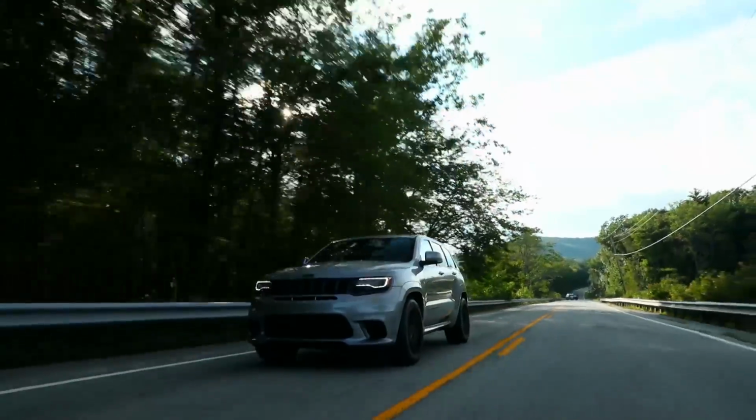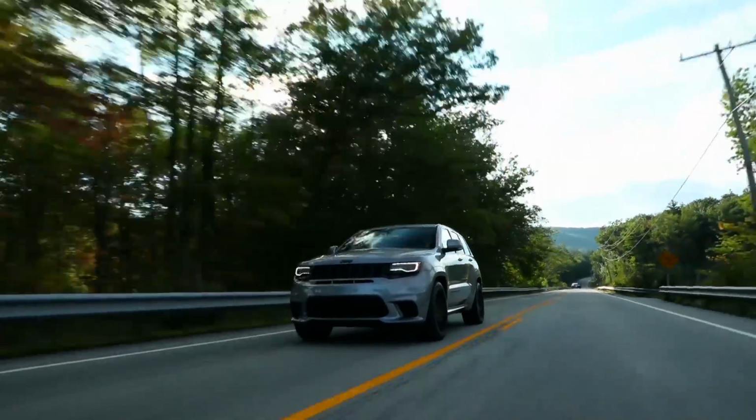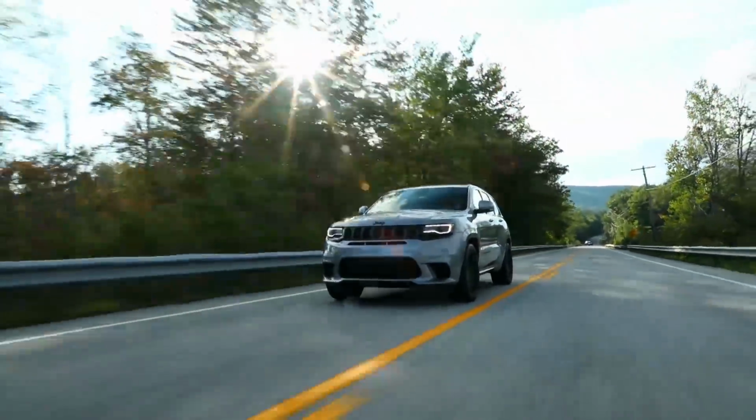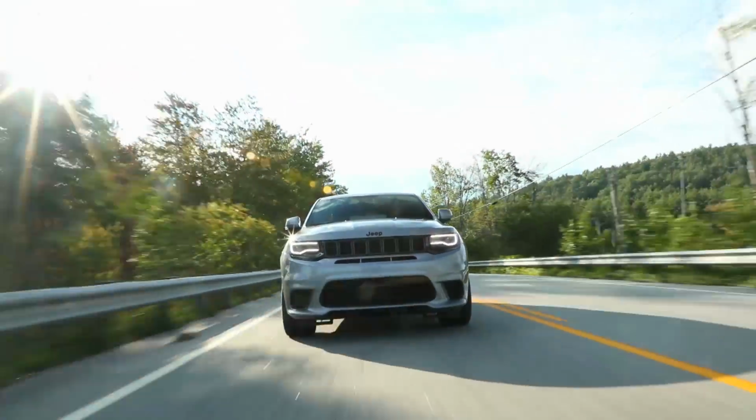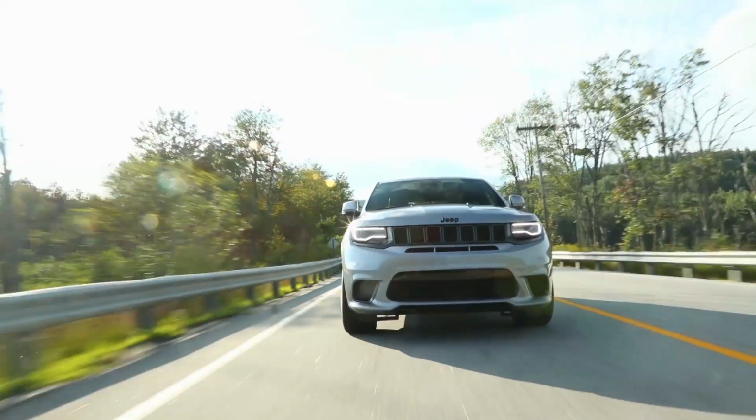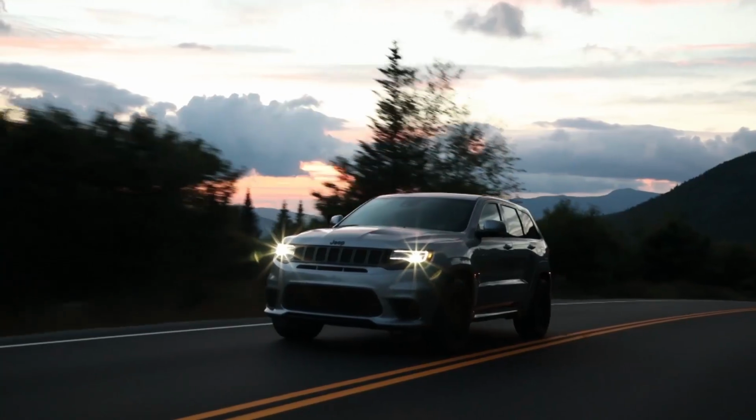It's not all sunshine and rainbows, of course. Fuel might be cheap here in America, but don't expect a fuel figure any better than 15 litres per 100 at home. And that will get one heck of a lot worse if you drive with a heavy right foot.